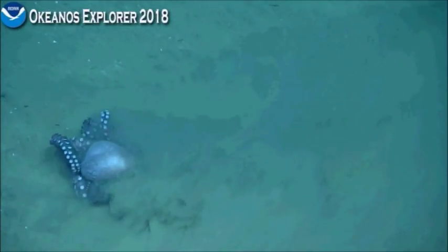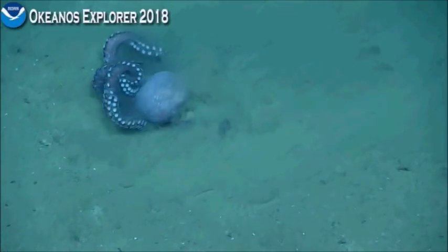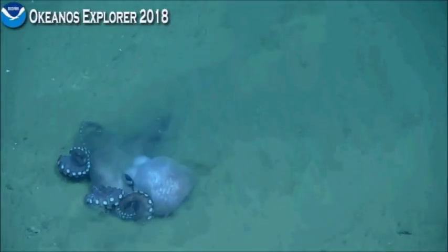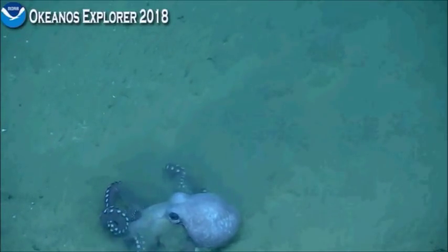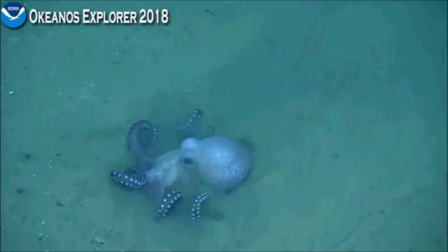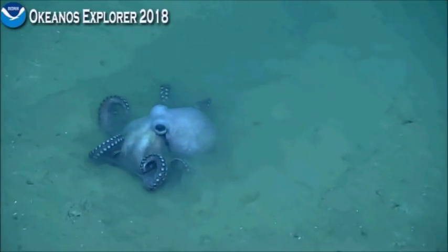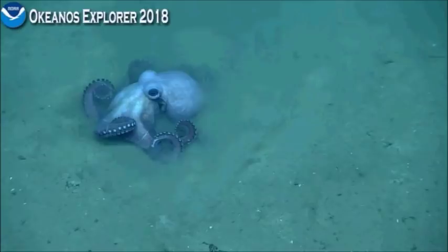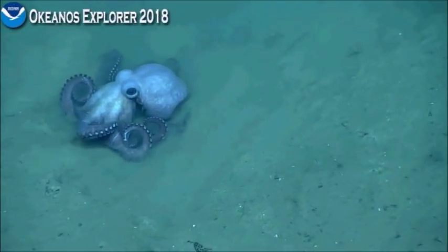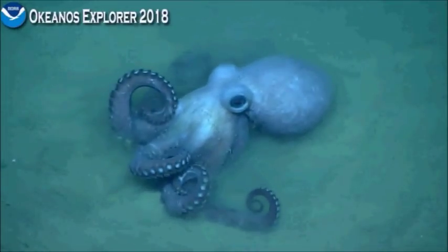Well, we're continuing to video that individual, and it is continuing to use its tentacles to sort of dig into the sediment. I'm not sure if it's burying itself or just trying to camouflage, but it's continuing that behavior where it's sort of digging in the sediment, creating a bit of a pit around itself. It looks like burying behavior, but I've never seen that in a deep sea octopus before. Yeah. Although we've seen octopods that were partly buried, so only their head and eyes were extending outward, but that was a different species. But again, the behavior in that observation was just remarkable.